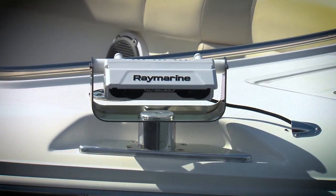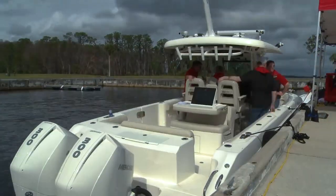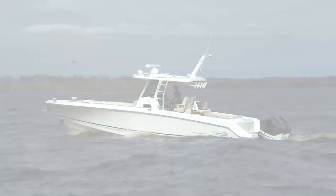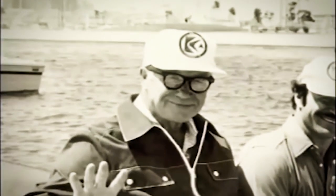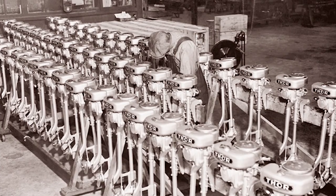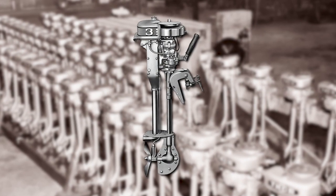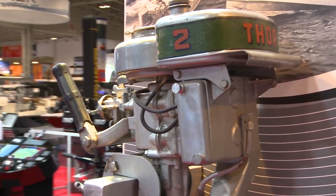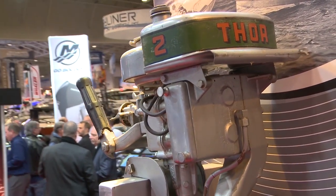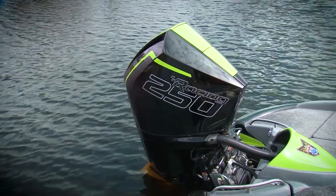Later in the show, we'll take a look at the technological innovations that Mercury is working on. Eight decades ago, on January 22nd, Carl Kiekhaefer purchased a bankrupt engine plant in Cedarburg, Wisconsin. And at the 1940 New York Motorboat Show, the Thor engines, model numbers K1 through K5, were introduced. And one of them was even brought to this year's Toronto International Boat Show to show where they've come from. And what a long, long way from Thor that is.